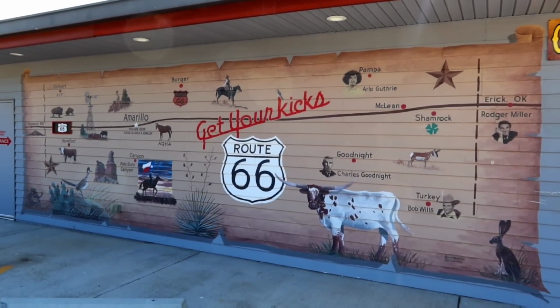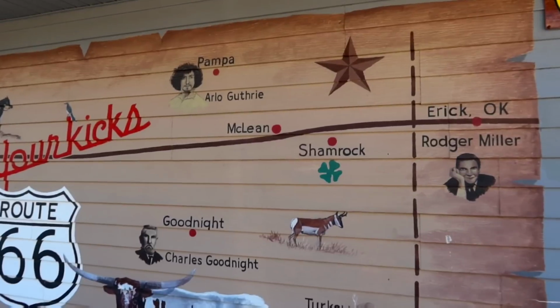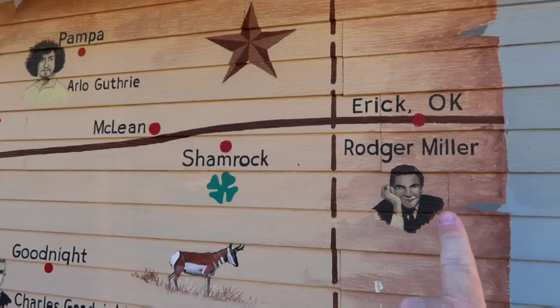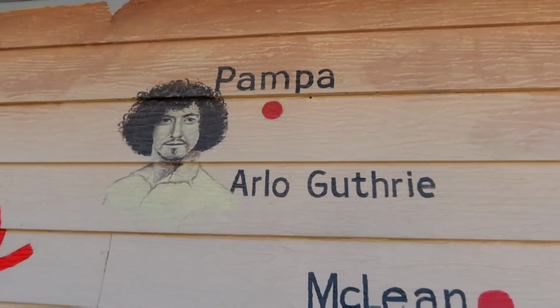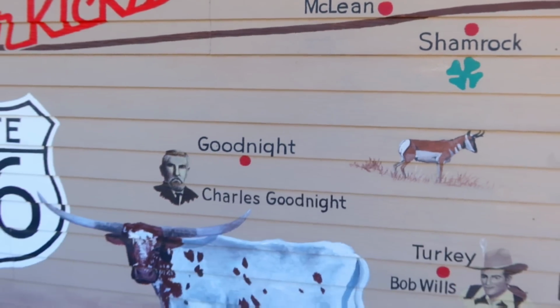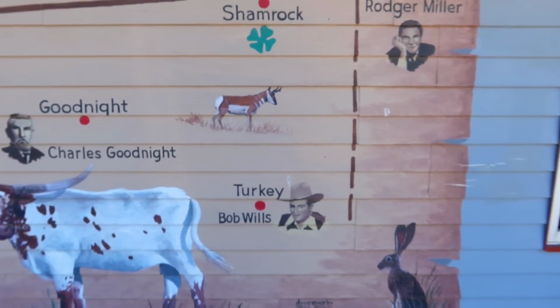I mean, this really is awesome to me because it has basically where we were the last couple of vlogs, which is up in Erick, Oklahoma, and it shows Roger Miller's from there. And then as you continue on, if we would have went up to Pampa, that's where Arlo Guthrie's from. Alice's Restaurant. And then down here in Goodnight is Charles Goodnight. Bob Wills was down here in Turkey.